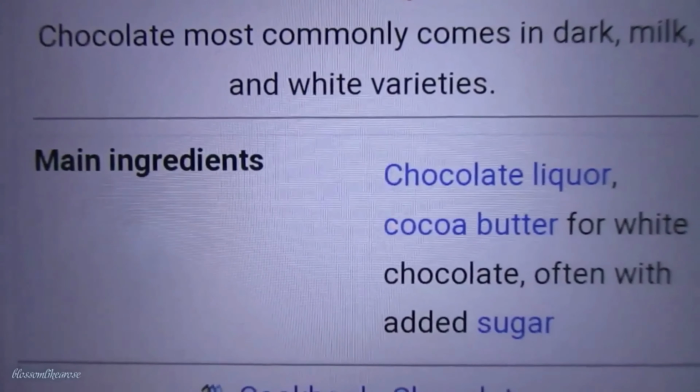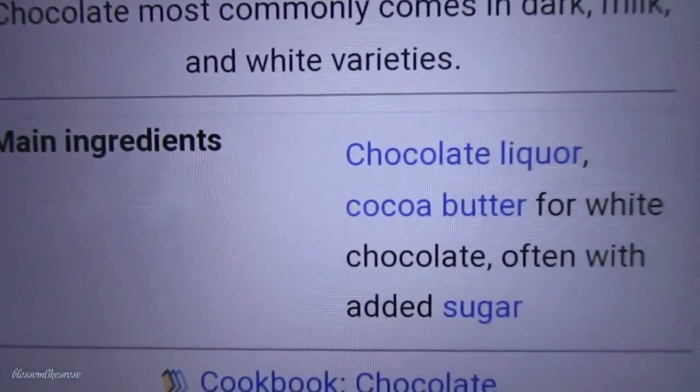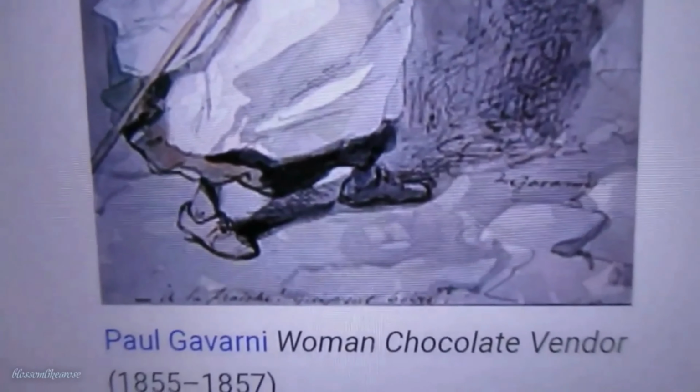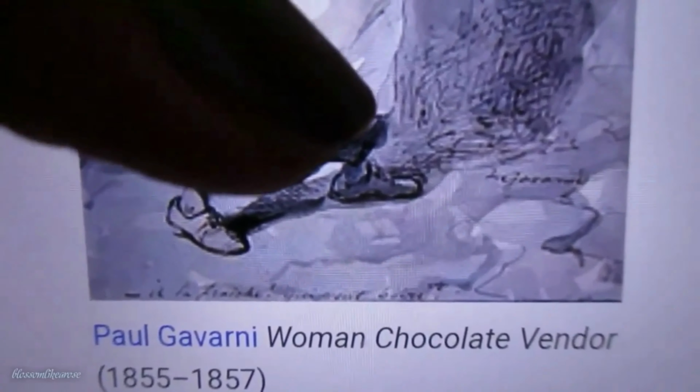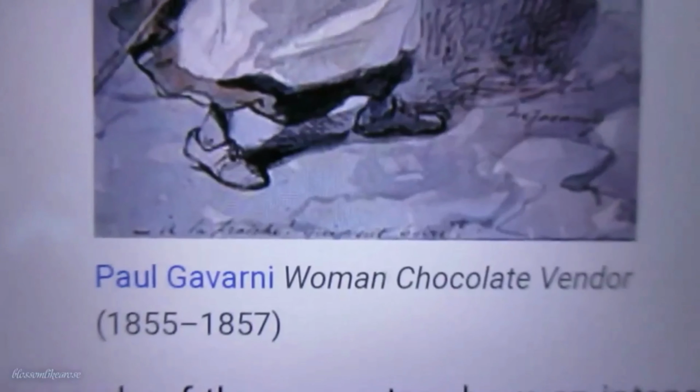The main ingredients are chocolate liquor, cocoa butter for white chocolate, and often with added sugar. Let me show you this lady. Let me show you what it says. Paul Gavarni, woman chocolate vendor. Oh, what happened now? Gave me a big picture. There you go. (1855 to 1857). I wonder if that's liquid chocolate she sold here.